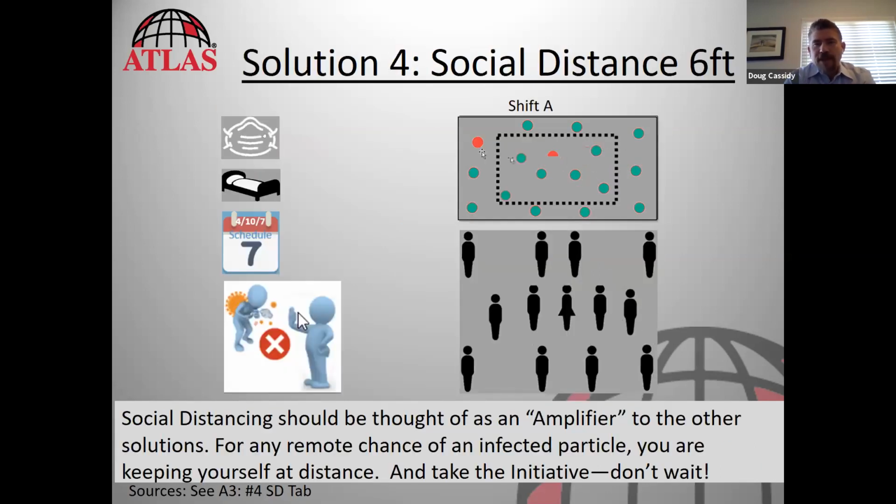So let's get to social distancing. As we've studied this, we don't really see social distancing as a pillar or a technique to lead out front. It's our number 4. We think it should still be done. We just don't think it's the end all. And oftentimes you look at some of the policy that's being rolled out, you see social distancing put out front and center. Let me give you an example.